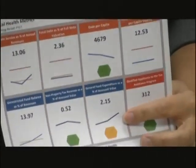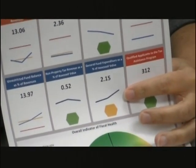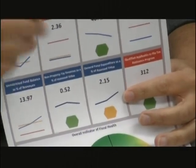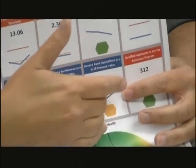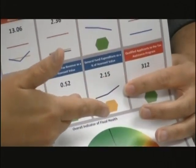If you look directly below that at your general fund expenditures as a percentage of assessed value, that line is going up. I've told you, this is one to watch. We don't want to see that line going up. We're going in the wrong direction. Let's keep an eye on that. But we don't have set policy limits on those, so there's not a line to be crossed there. It's just a general thing we want to keep an eye on.